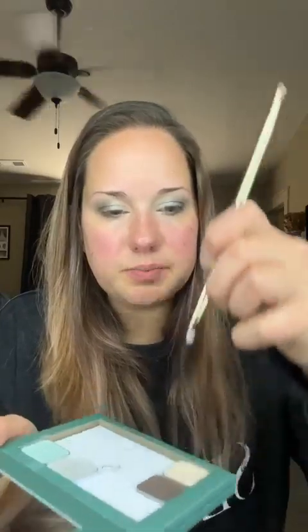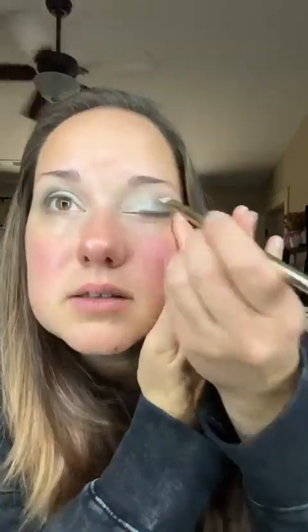So I'm going to go in. Can you see what I'm doing? I'm going to bounce it in to pick up and then pick up even a little bit more. I've never done this. We're just trying. On the bottom, I kept a little more smudged, a very light one. But now I'm going to go in and turn that Trust into a liner. Now you could even do a winged liner. I'm not even going to try that today because I am no pro at that.